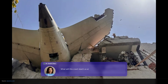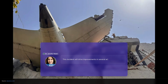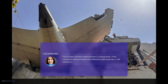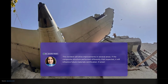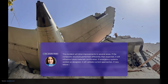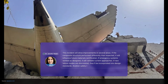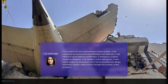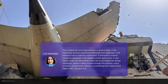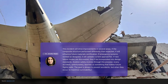What will this crash teach us about the future of aviation safety? This incident will drive improvements in several areas. If the composite structure performed differently than expected, it will influence future materials certification. If emergency systems worked as designed, it will validate current approaches. If new failure modes are discovered, they'll be incorporated into design standards. Aviation safety evolves through this process. Every accident, unfortunately, teaches us something that makes future flights safer. The goal is always to prevent accidents, but when they occur, to maximize survivability.